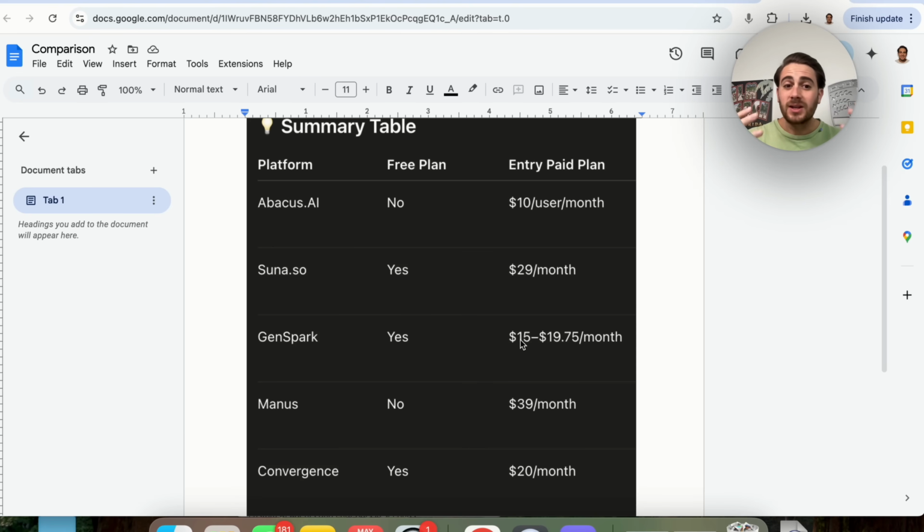Again, if you're going to sign up for these tools, Abacus DeepAgent, 100% worth it. Genspark, I would say, is second to that, but Suna, not worth it at all. Manus, I think they still have a lot of things to work out, and Convergence, they have fallen off an absolute cliff. In fact, I just saw on X that they just got acquired by Salesforce, so I wonder if that has something to do with it. But I would steer very far away from Convergence, Suna, even Manus right now. Again, some tasks this might excel at, but Genspark and Abacus are definitely leading the way here.